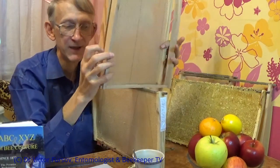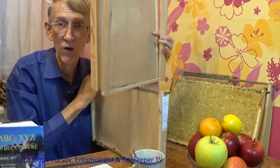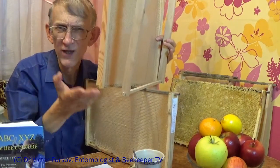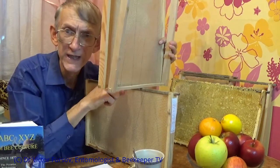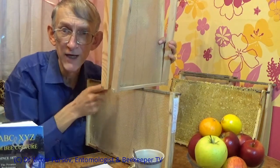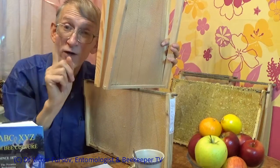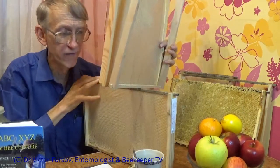Well, with honeybee distance. But no honeybee distance between the upper box and the down box. All frames are attached one to another tightly. Not tightly, as I said. They can be easily removed, but no distance between this frame and this frame. This is the second peculiarity. Very surprising, very unusual, and very effective. Why is it very effective?